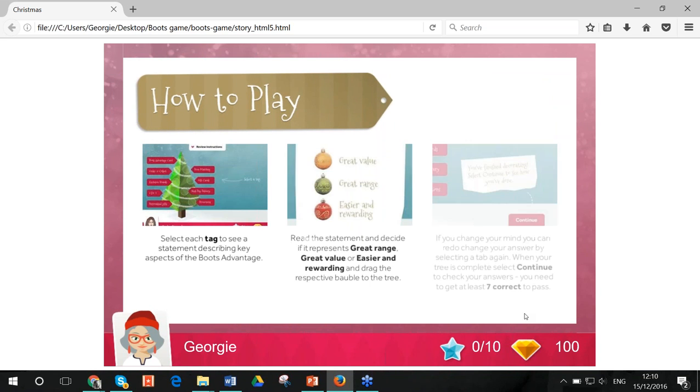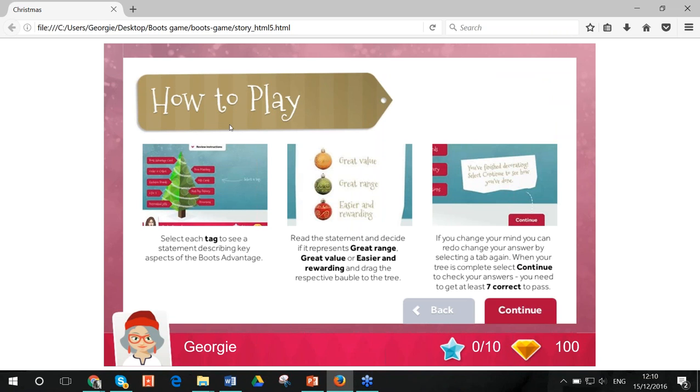Once I've gone through those just a couple of short, snappy paragraphs, I then get to some instructions on how to play the game. Now, each of the 10 activities is different, so it's crucial that these instructions are here to help people understand what they're doing each time.